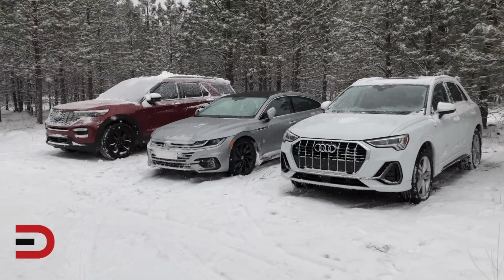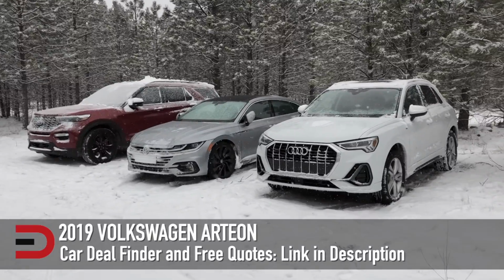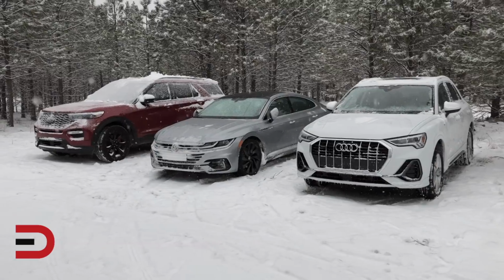Here in the middle, we have the all-new flagship midsize sedan from Volkswagen. This is the Arteon, a vehicle that now competes with the Mazda 6, Kia Stinger.